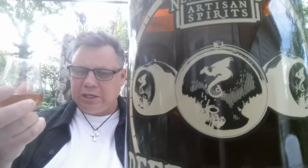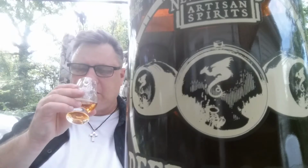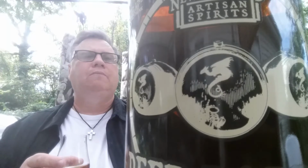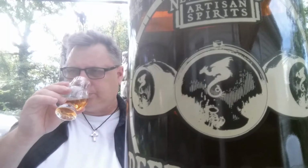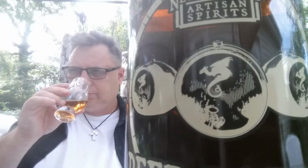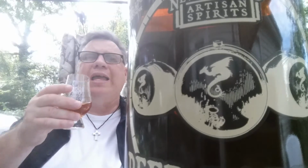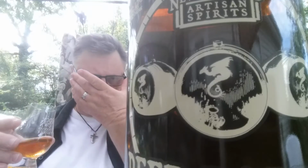I wanted to pour some just neat so I can smell it as is. It's very spicy on the nose, actually. I don't know what the mash bill is on it. But it feels very spicy, very rye-ish on the nose. So since they're calling it a bourbon, bourbon should be 51% corn. I'm guessing the secondary grain is rye, but you know, I've been wrong before. Who knows? But anyway, I'm smelling some spiciness, a lot of rye. A lot of spicy on the nose.